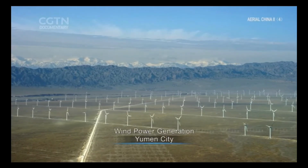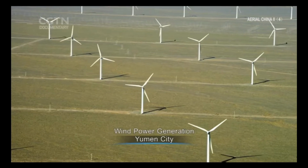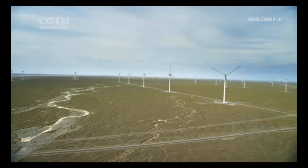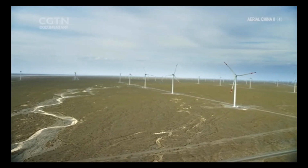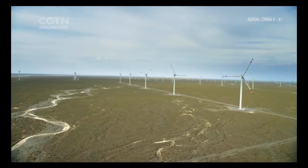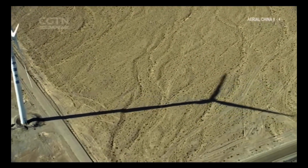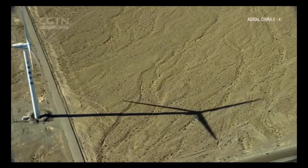In the Gobi Desert, no force is greater than the wind. And what better place to harness this elemental force for the good of all by generating usable electrical power. But the wind doesn't blow every day, not even in the Gobi Desert. That's why these wind turbines have special speed increasers so they can generate power even when there's only a slight breeze.